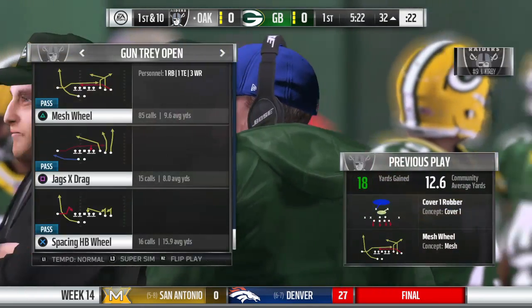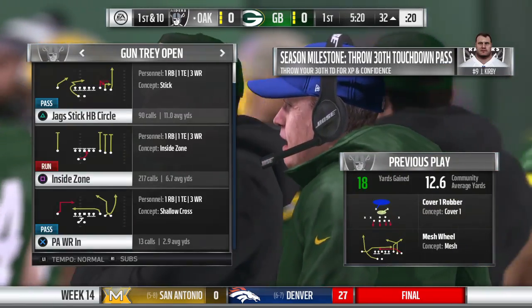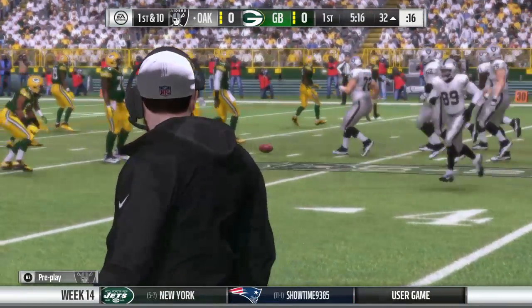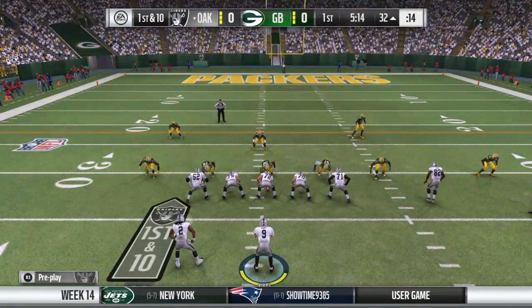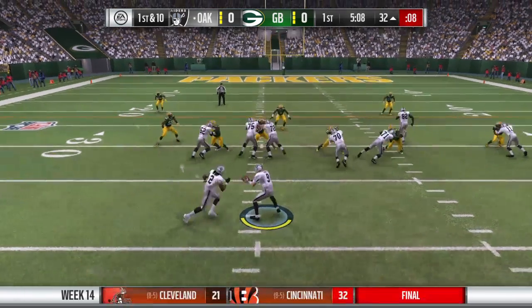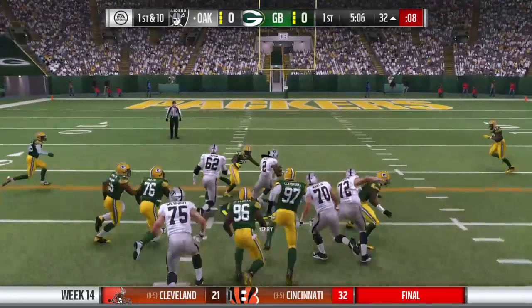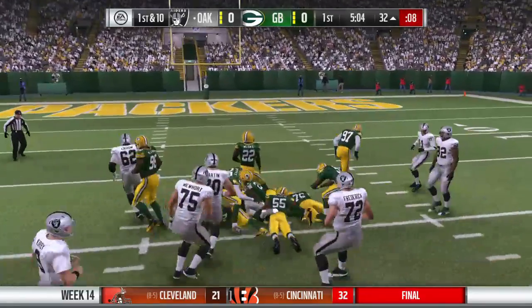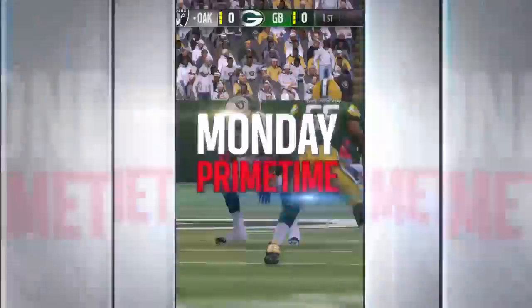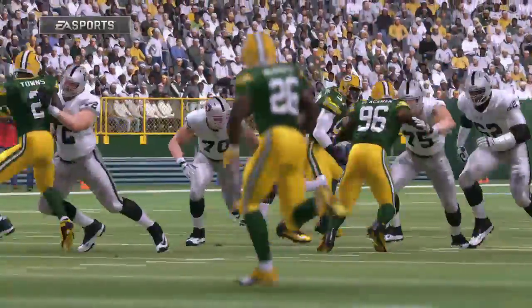And that's why they're able to find him in this type of situation. They'll run it now out of the gun, and they'll get this one down to about the 20-yard line. They give them 13 yards there on the play and a fresh set of downs.